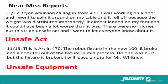Another example, it happened in November as well. A robot welder, the 100 IB one, broke, and a fixture on it broke, and a door fell out of the fixture. As an example, equipment failure. So these two examples point out unsafe act by not placing the door on the table properly, and of course an unsafe equipment that broke in process and could have caused injuries but did not.